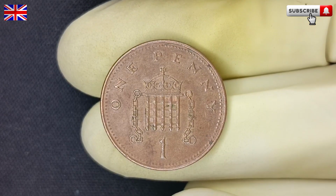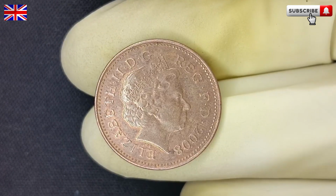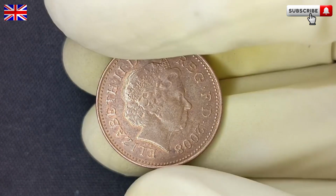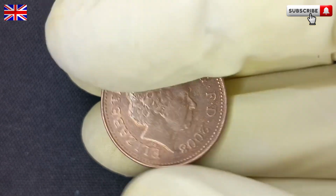Such valuations may seem surreal to the average person. After all, it's just a penny, small, light, barely noticed. But true rarity, combined with deep symbolic significance, always defies logic. This 2008 one penny represents the last flicker of an era that began in 1971 and ended with a quiet but powerful goodbye. It is the end of the old guard. The final salute of a design that weathered generations.